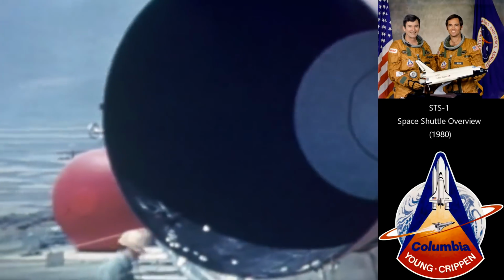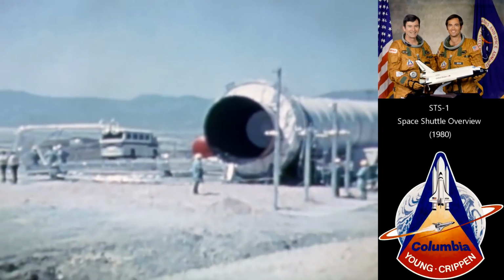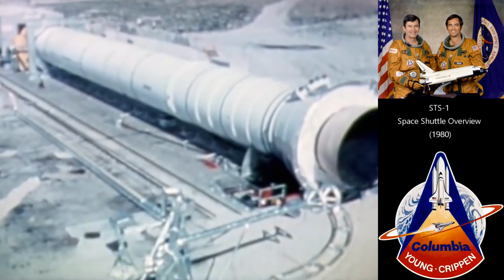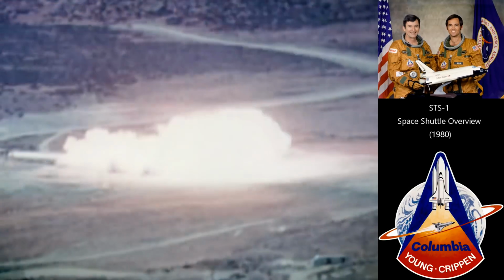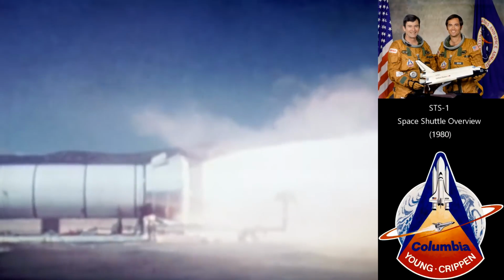Thiokol Corporation in Utah is responsible for development of the solid rocket boosters, the largest solid propellant rockets ever built. Each is just under 150 feet long and over 12 feet in diameter, constructed of weld-free, high-strength steel. Each rocket motor generates 2,650,000 pounds of thrust at sea level.